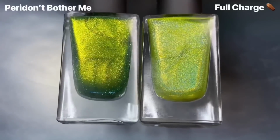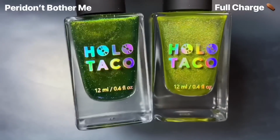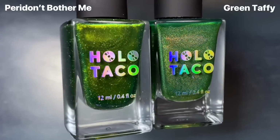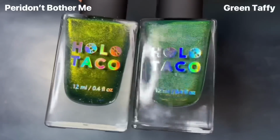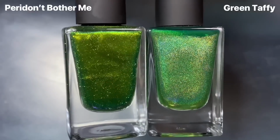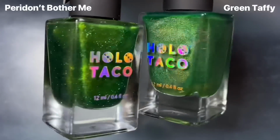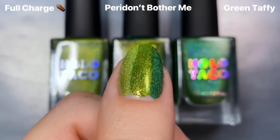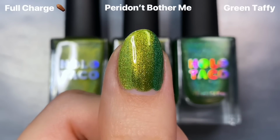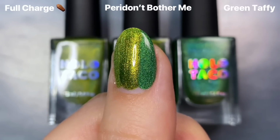I feel like you can tell in the bottle Peridon't Bother Me is a little bit deeper. So I did also want to show this next to Green Taffy for good measure, which was just the deeper Kelly green linear hollow, but that one's a slightly different shade of green. It's not as yellowy as Peridon't Bother Me or Full Charge. So I would definitely say Peridon't Bother Me is closer to Full Charge, especially because of that yellowy shimmer in there. Still not a dupe though, because it's not even a linear hollow.